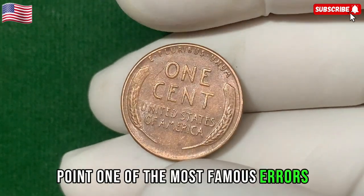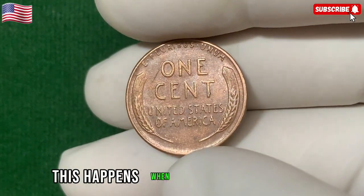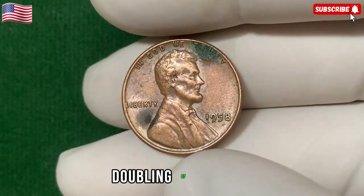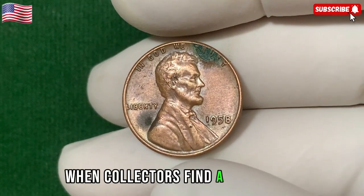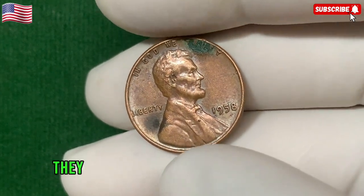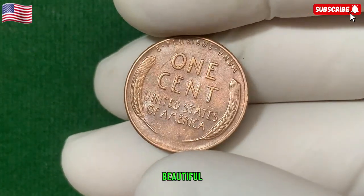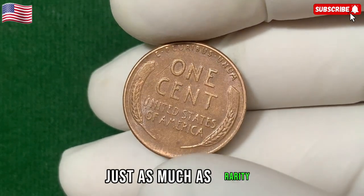One of the most famous errors tied to the 1958 wheat penny is the double die. This happens when the coin's design is stamped twice, slightly out of alignment. The result? A clear doubling of the date or lettering, visible even to the naked eye. When collectors find a legitimate double-die 1958 penny, especially from the Denver Mint, they know they're holding something extraordinary. These error coins are the unicorns of the penny world. Rare, beautiful, valuable, and don't forget, condition matters just as much as rarity.